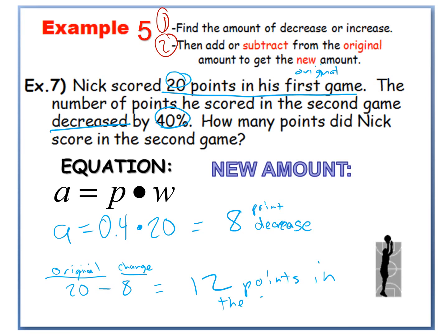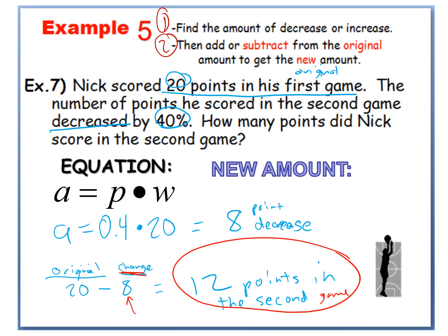in the second game. I realize now that I labeled the last slide incorrectly. Feel free to go back. I labeled this one as the new amount. That was wrong. It should have been the change. Sorry about that. 12 points in the second game. Oops, it's red. Well, whatever. It's all good. All right, so that's that.